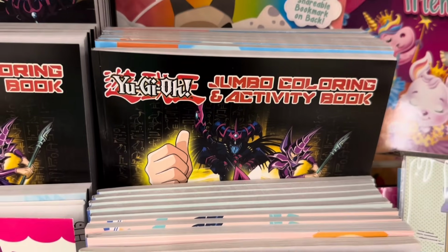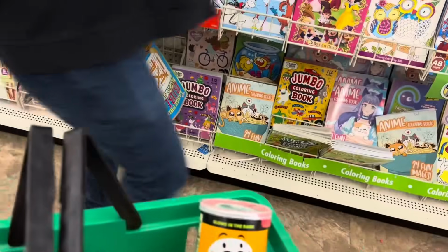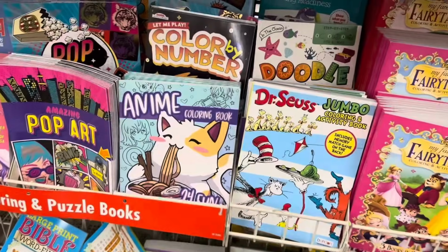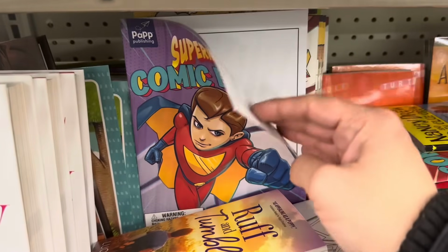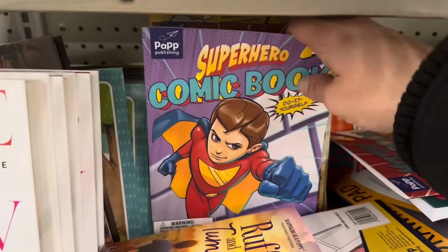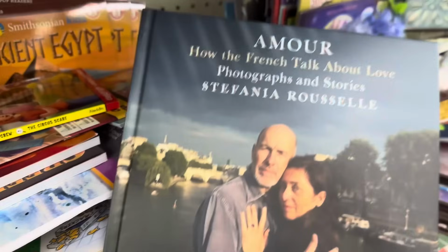Next up, toys and entertainment, a few things. I see these Yu-Gi-Oh! Jumbo coloring and activity books, and these Dr. Seuss and anime, superhero comic book, do it yourself. And a mystery comic book, do it yourself. It's got like instructions and the blank grids there for you.